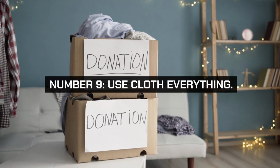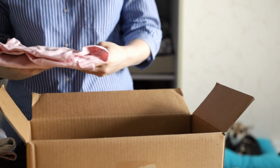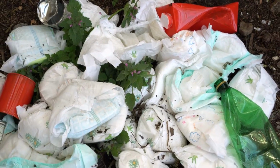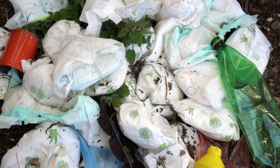Number 9. Use cloth everything. Transitioning to reusable cloth items can lead to significant savings and environmental benefits. Cloth diapers, for instance, are cheaper in the long run compared to disposables and reduce landfill waste.